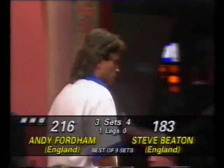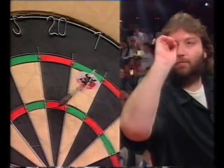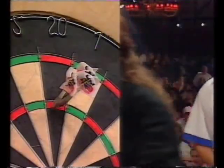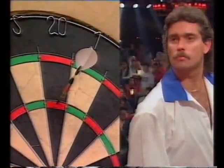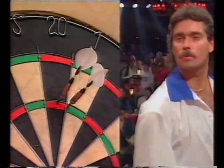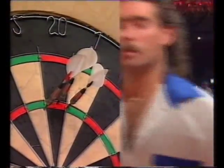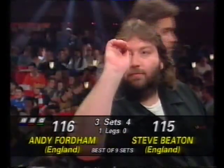80. 183, so Andy Fordham, favourite, on 216. 116 finish. Well, 63 leaves him 120. 68. Disappointment. Andy, you require 116. The 2-0. 8 set. Yes. 16. Gives him one dart. It's double top.